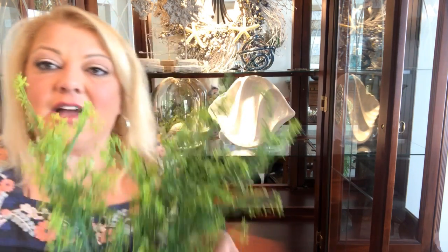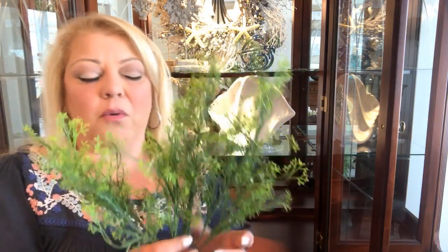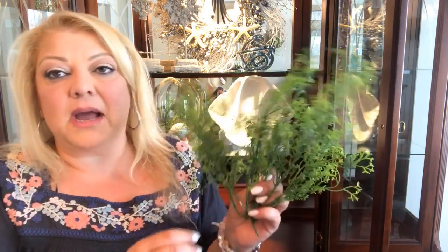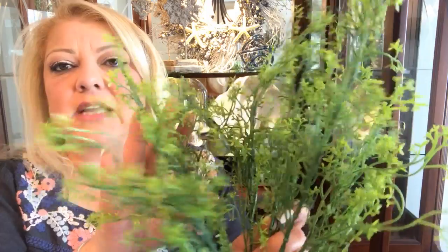And then I got these picks. Do you guys remember these picks? I hauled a whole bunch of these. They're from my local dollar store, and I think they were $2. This one reminds me of seaweed. So that's why I wanted to use it.